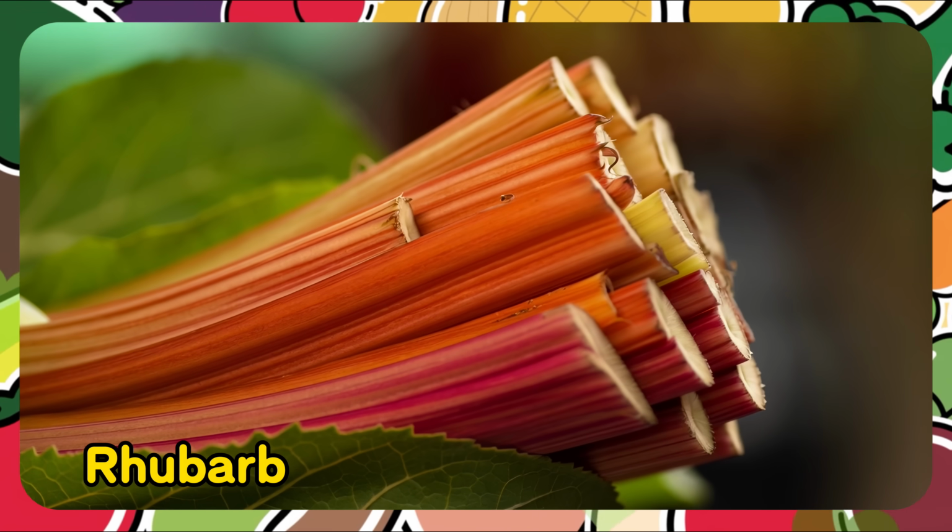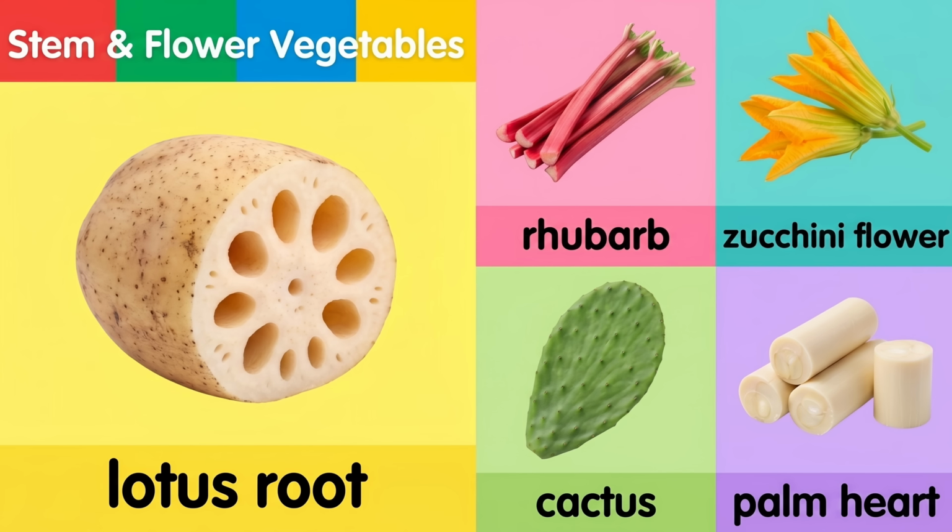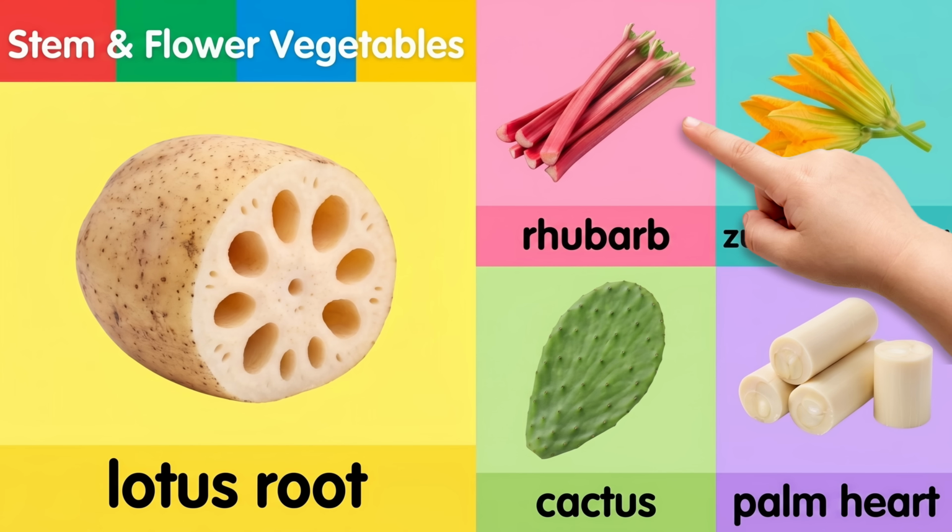Mmm. Can you find the rhubarb? Point to it. Nice, you found it. Rhubarb helps your body stay healthy.